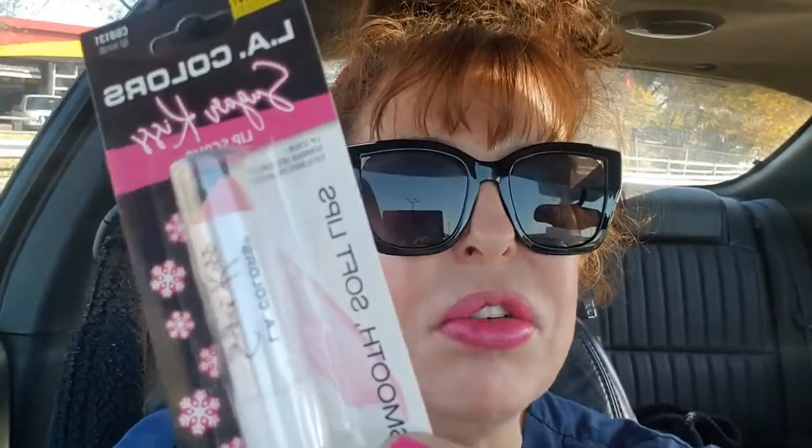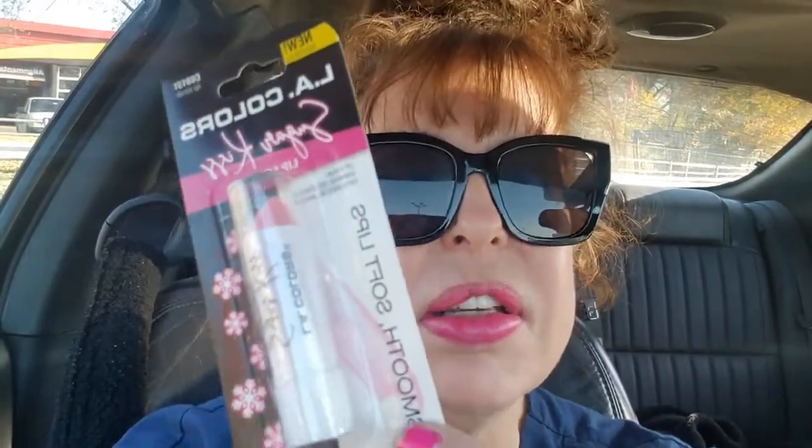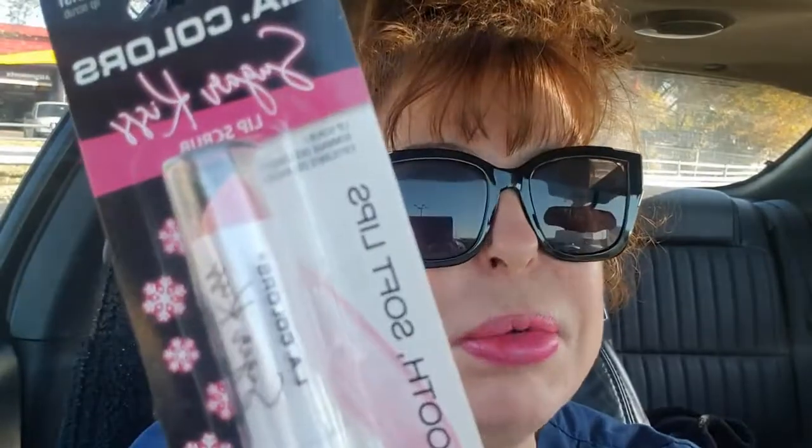I ended up getting the lip stain and undercover, and I did put a couple of coats on. It is just a very, very thin stain, but it's supposed to last for hours. So very excited about that. Also, I probably should have used this first. This is LA Colors Sugar Kiss Lip Scrub. I have used the LA Colors Lip Scrub previously, and it does work. And of course, it's pink.